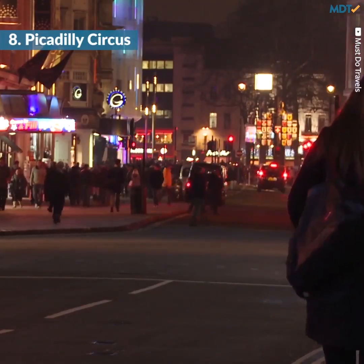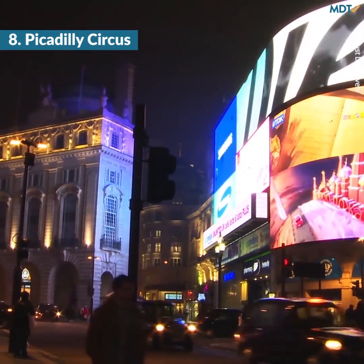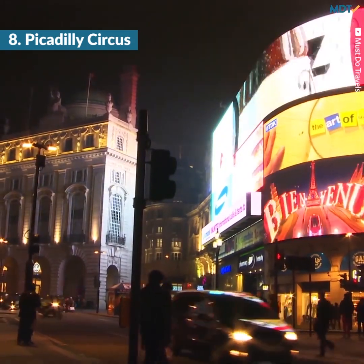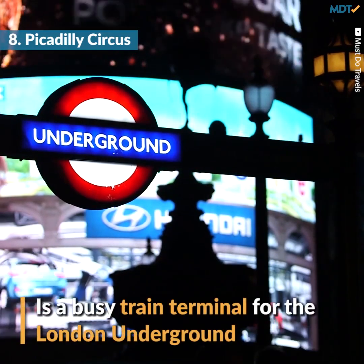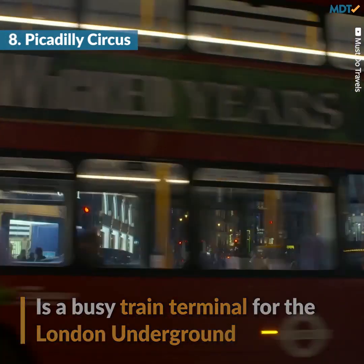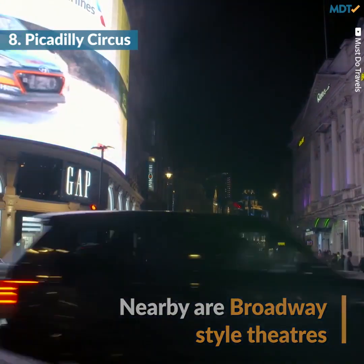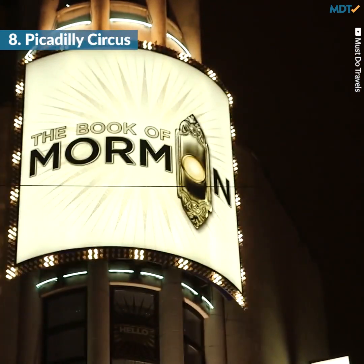At number 8, Piccadilly Circus may sound like it conjures up thoughts of lion tamers and acrobatic clowns, but the term actually just dates back to London's Roman years, when the traffic circles were referred to as a circus. Piccadilly Circus is a busy train terminal for the London Underground. Nearby, you'll find Broadway-style theaters with some of the most famous shows such as Les Mis, The Lion King, and the tongue-in-cheek satire known as the Book of Mormon.